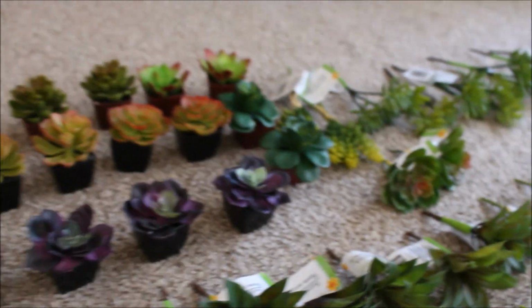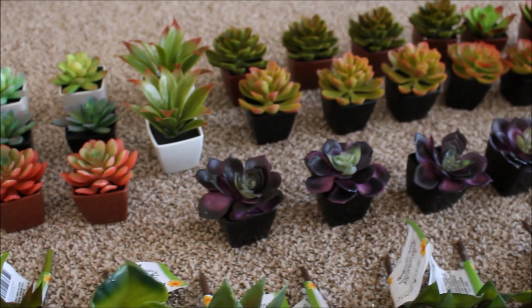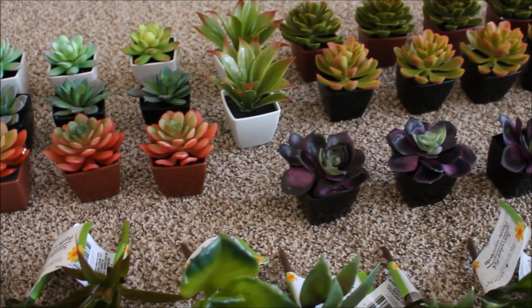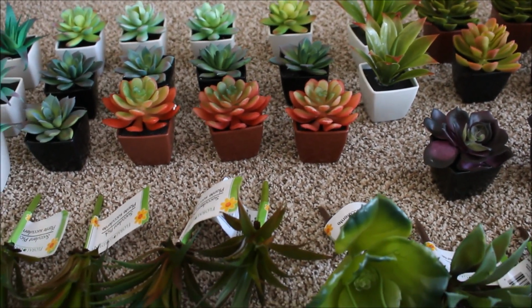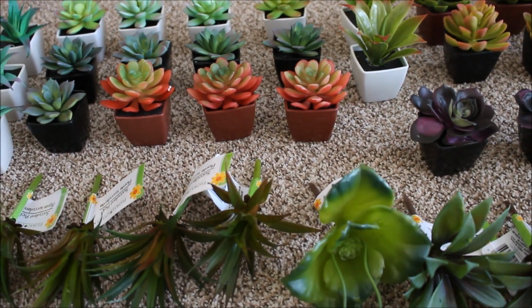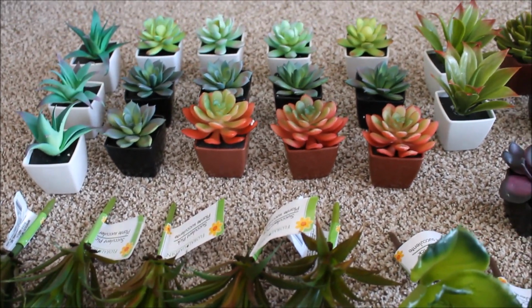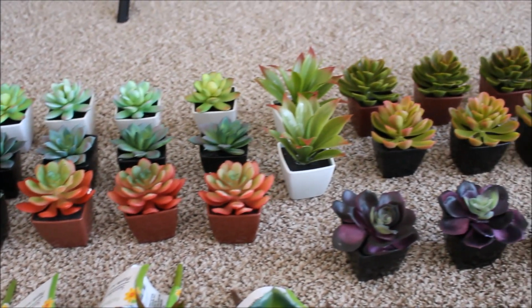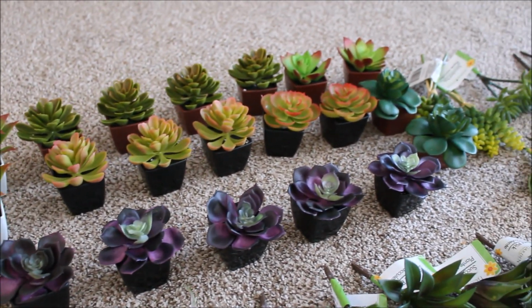So altogether, I bought 24, and I was either gifted by my mother or my girlfriend some, and then one other girlfriend bought me 10 because they knew that I was looking for them and I could not find them anywhere. So altogether, like I said, I have 80, well, 78. So that is it for this succulent haul.